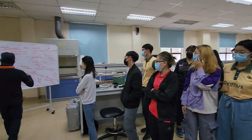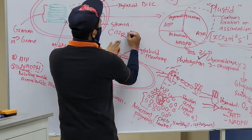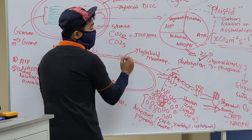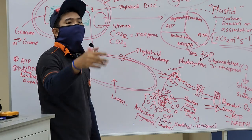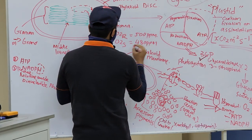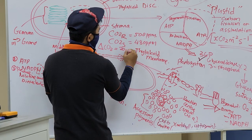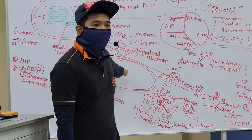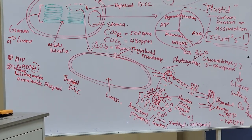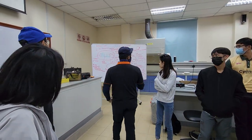So let's say that your CO2 reference from your console, you give 500 ppm. Then you have your CO2 sample. Sample means the balanced air from your plant. Let's say that now it has become 480 ppm. So what is the delta CO2 now? 20 ppm. So the machine will use this delta 20 ppm and plug it into an equation to give you the rate of the fixation phase of the Calvin cycle. How the rate is expressed in here.